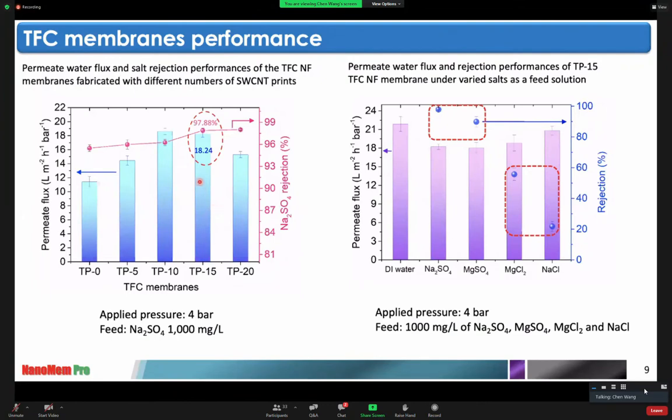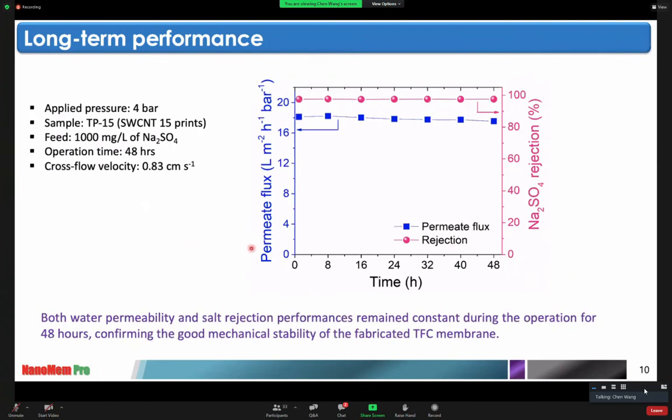In this condition, the permeate flux is around 18 LMH per bar with sodium sulfate rejection around 97.8%. The second figure is about the membrane performance with various salts as the feed solution. It's clear that the TFC membrane exhibited the highest rejection to sodium sulfate, followed by magnesium sulfate, magnesium chloride, and sodium chloride. We also did the long-term test. In this figure, it's clear that both the permeate flux and sodium sulfate rejection are stable during the operation time of 48 hours, indicating the good mechanical stability of our fabricated TFC membrane.